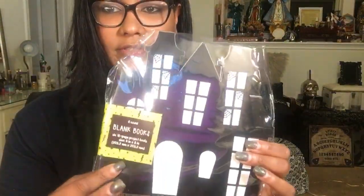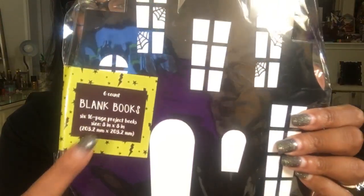Okay. I got my kids these little haunted house books. They're a bunch of little blank books. I think there's 5 or 6 of these books, and they're just blank pages your kids can draw on and write spooky stories on. So there's 16-page project books, and there's 6 of them in there. Dollar Spot at Target. I got these for $3. So my kids are going to be drawing on these.